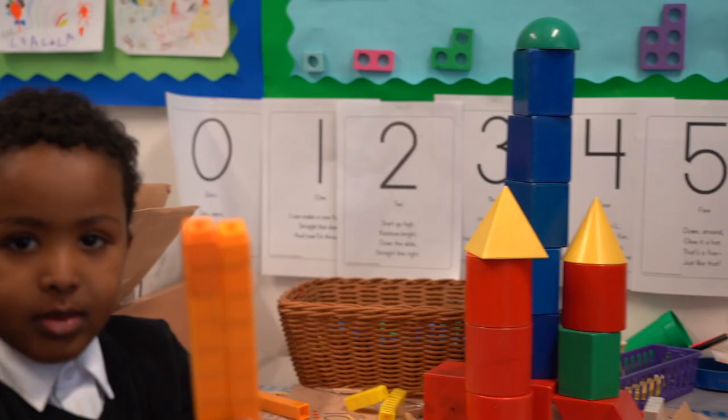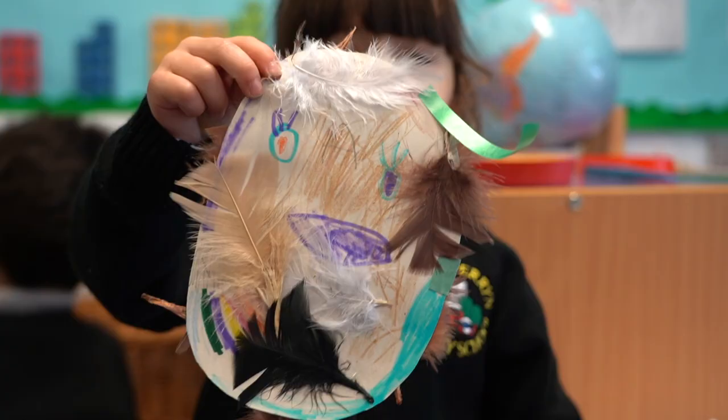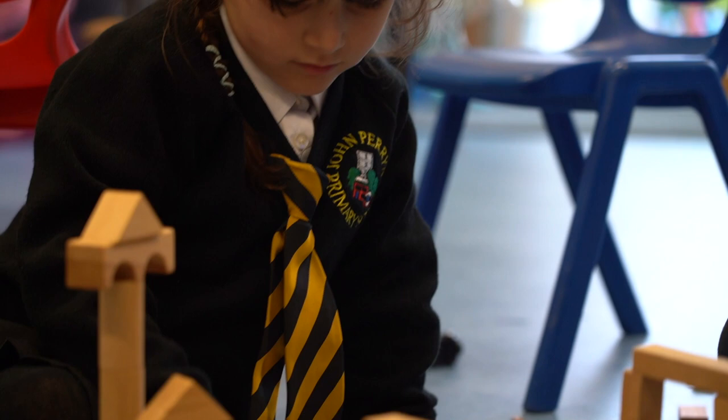Hi, my daughter started Pear class in September of 2020 and so far has been an amazing experience. Teachers are very nice, the community spirit is great here, they're very reassuring. My daughter had anxiety when she first started. Now she's made friends and she's developed more confidence. She's made more friends within her class and other reception class. She was really, really happy and she's really glad to go to school.